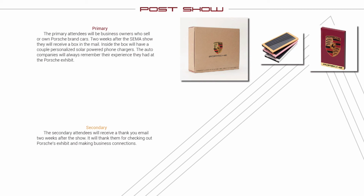The secondary persona will receive a simple thank you email 2 weeks after the show, and it will thank them for checking out the Porsche exhibit and making business connections.